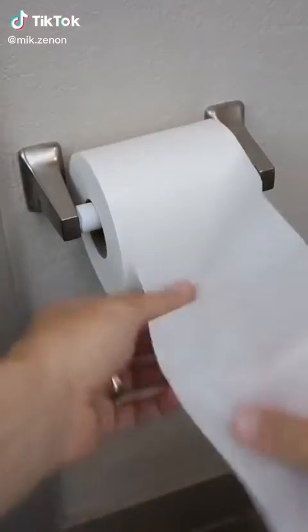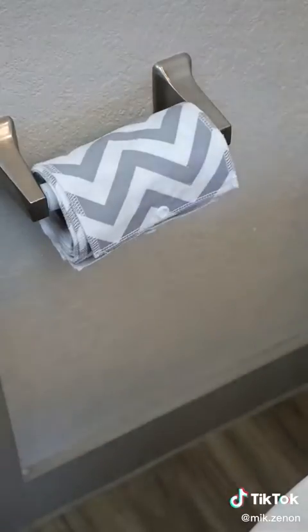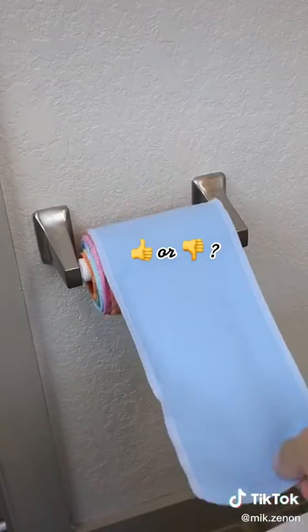This wipes out 27,000 trees every single day. This will be the last one you'll ever need. Fold it, pair it with your bidet, store it, wash it, and then re-roll it to use it infinite times. So, what do you think of this?